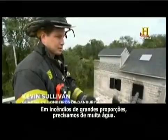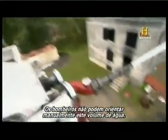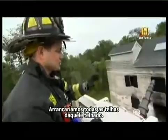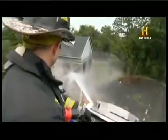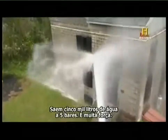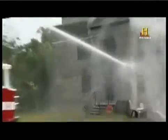You have a big fire, you need big water. Firefighters can't handle this volume of water by hand. We could unsheathe all the shingles off this roof. You're putting 1,000 gallons of water out at 80 pounds per square inch. That's a lot of force. It's an awesome amount of power.